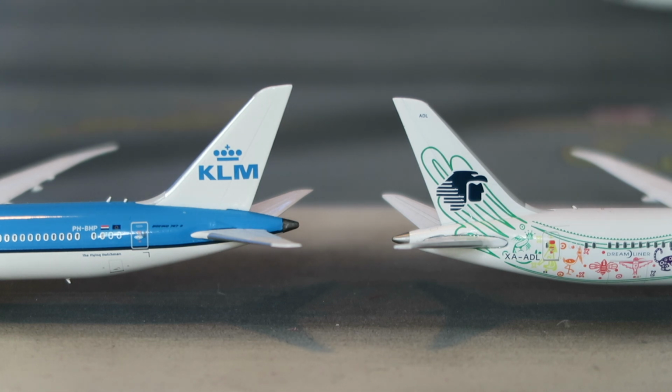It's just one of those things that if you're really nitpicking, then this is one of the things you'll probably pick up on. Also, I don't know if you can see right in front of the vertical stabilizer on the NG models aircraft, there are two small antennae. I'm not exactly sure what these function as, but on the Geminijets one there is only one longer one. So yeah, that's basically it for the rear of the aircraft.